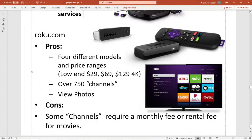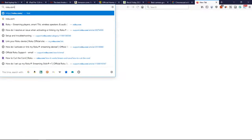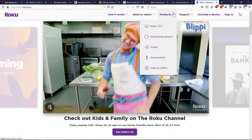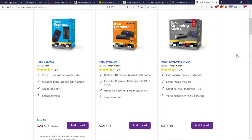Okay, so let's go ahead and look at that real quick. Ah, there we are. We're talking about sale. It's already trying to show us a sale, isn't it? So let's look at our Roku players. So here's our much cheaper one, the Premiere, and then we also have our Express. I like the price range, looks really good.